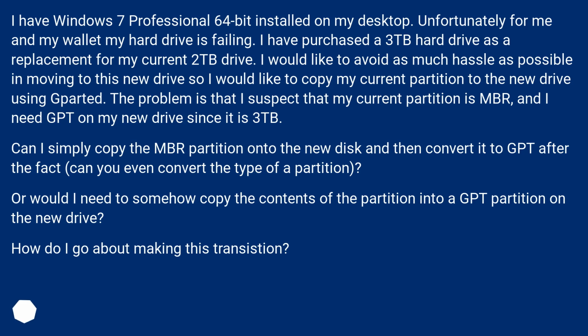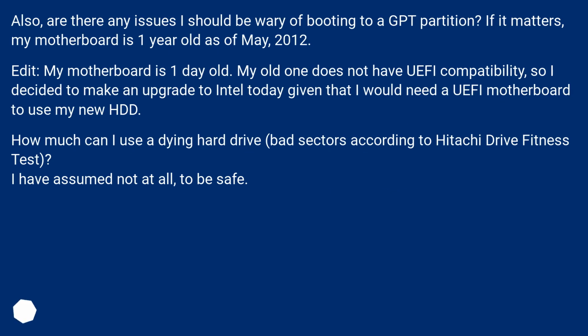Can you even convert the type of a partition? Or would I need to somehow copy the contents of the partition into a GPT partition on the new drive? How do I go about making this transition? Also, are there any issues I should be wary of booting to a GPT partition?